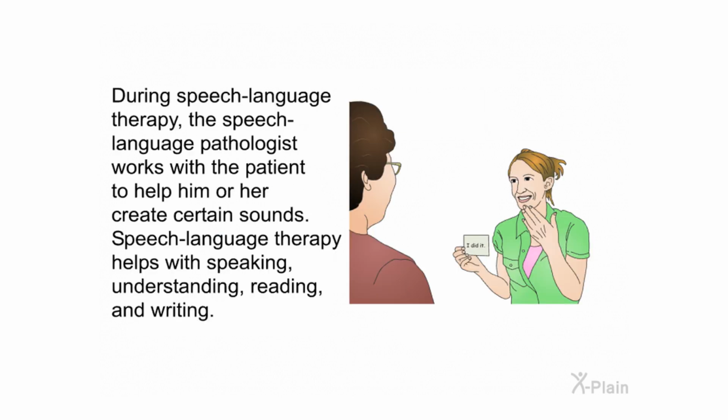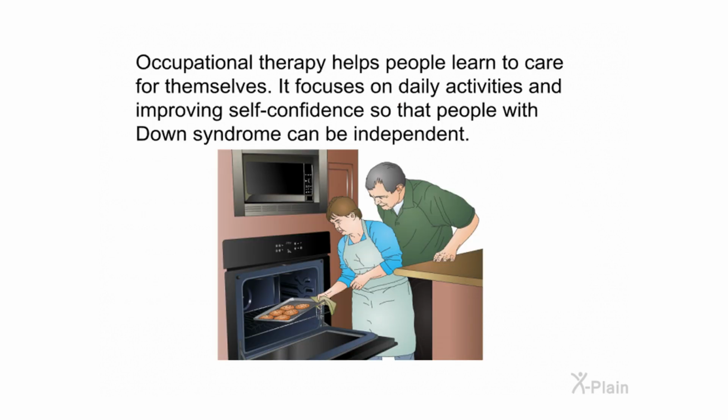During speech-language therapy, the speech-language pathologist works with the patient to help him or her create certain sounds. Speech-language therapy helps with speaking, understanding, reading, and writing. Occupational therapy helps people learn to care for themselves. It focuses on daily activities and improving self-confidence so that people with Down syndrome can be independent.